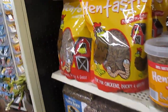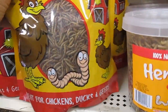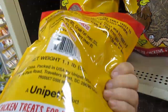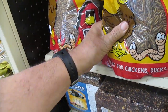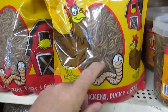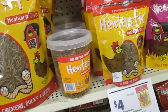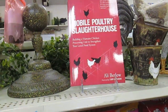Oh, and here's the ultimate. How much is this? $27 for mealworms. I'm looking for the weight, but I don't see it on there. Oh, 1 pound, $27 a pound. And then they've got the smaller ones. Fantastic. Mealworms, they love those. They like them better alive. Ooh, the mobile poultry slaughterhouse.